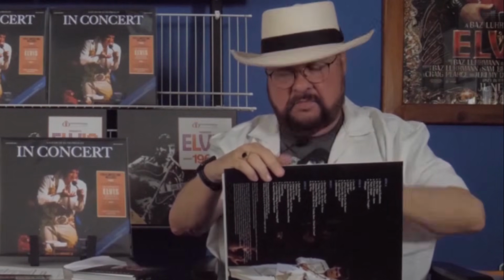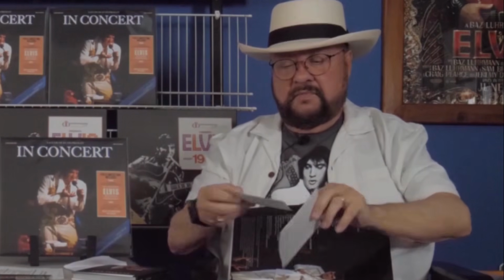Let's see what. Oh, look at it. You get square ones in here. There's a square one and a circle. It'd actually be nice to have a square and a circle. Are they both square? Oh no, yes, a square and a circle. So there's the bonus badges.